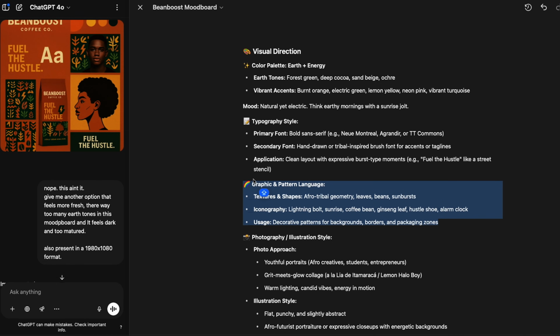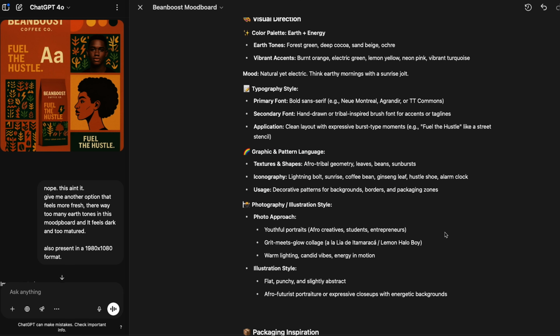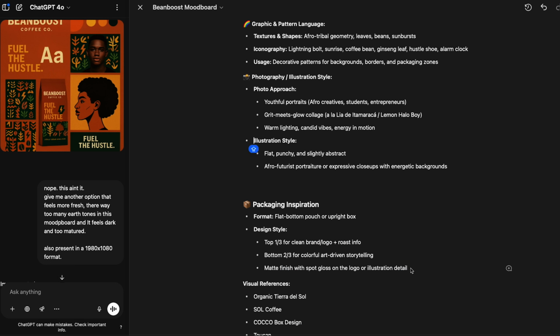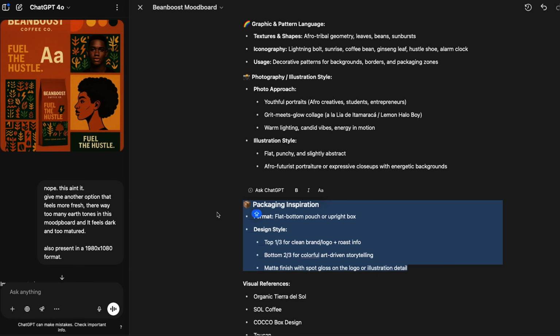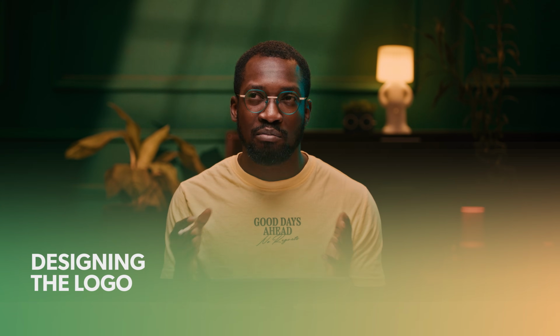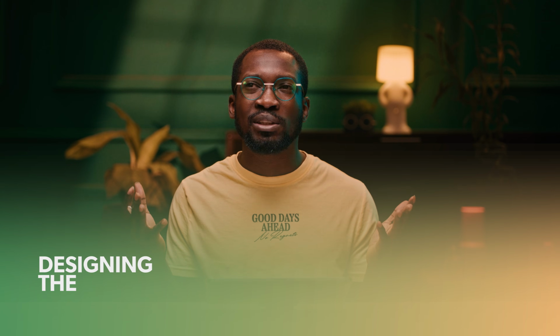From here, ChatGPT referenced its own mood board to give me things like the color palette, the typography style, graphics and pattern style, photography and illustration style, a packaging vibe, messaging, and everything. So from here, the next step was to actually create the logo. Now, this stage takes a brand designer a really long time in real life, because this is the part where you almost have to wait for inspiration to strike to design a really good logo. But because I'm working with ChatGPT, it had already given me a good starting point.